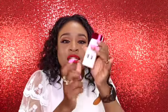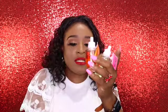Like I said, I keep the bathroom doors open. And once you plug it in, it just automatically lights up in this part right here. I got a couple of scents. Let's see what these were on sale for. Let's pull up my handy dandy receipt.